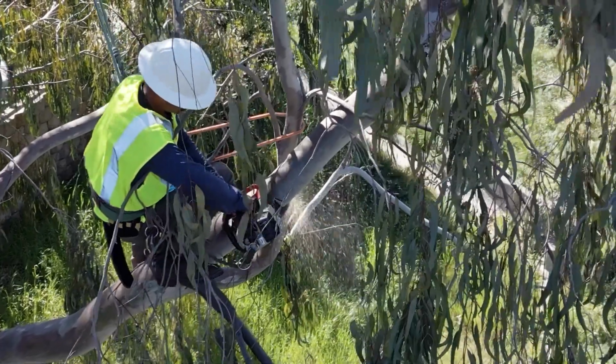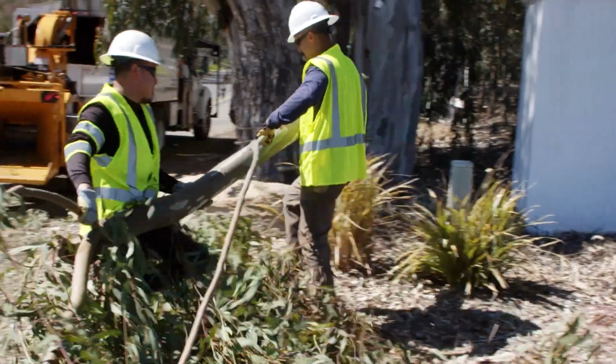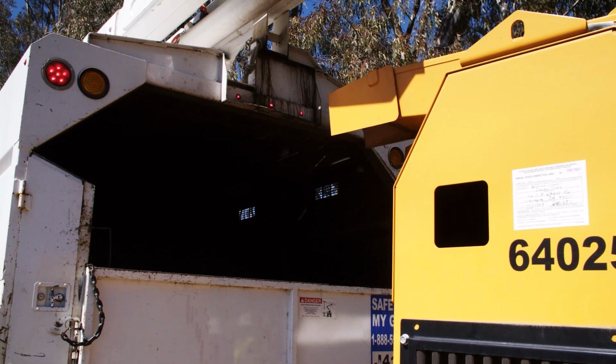Our tree trimming operations are the most at-risk part of our operation. They deal with heavy machinery, they deal with chainsaws, they have to climb trees. It's very challenging. They are often there for hours at a time with machinery that's very loud, doing crucial work.